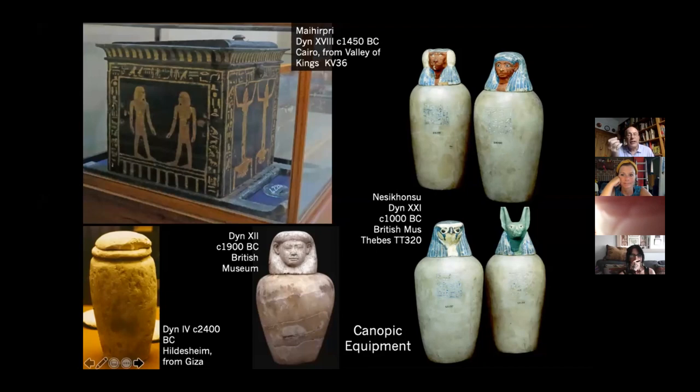So the internal organs and the body more generally have these four genii who look after it: Imseti, Hapi, Qebehsenuef, and Duamutef. And each of those is looked after by a goddess: Isis, Nephthys, Neith, and Selket. So there's a core protective team who are always gathering around the body, and they're supplemented by other deities as well. But these are the big four, and so they always appear on canopics.